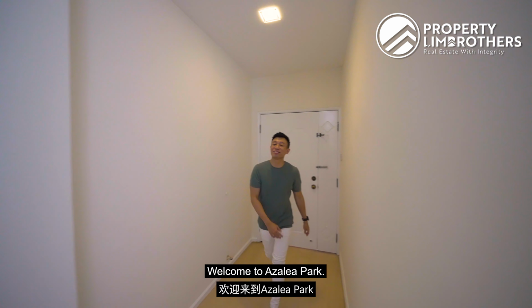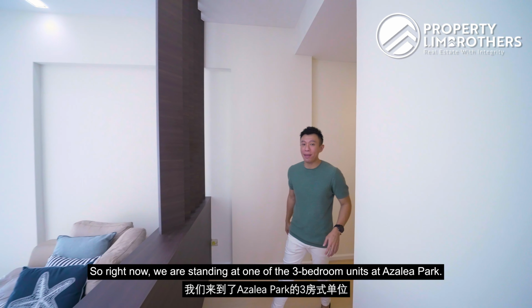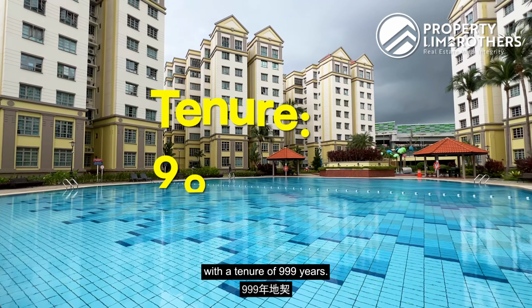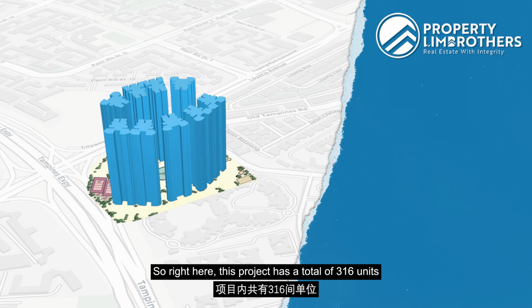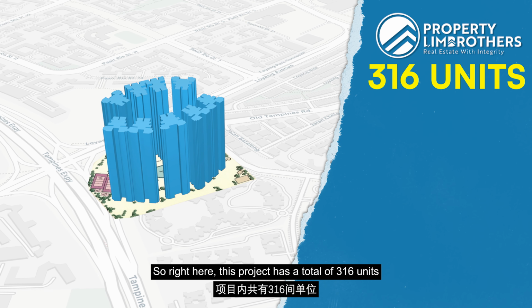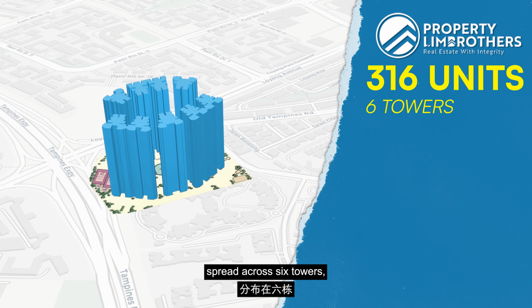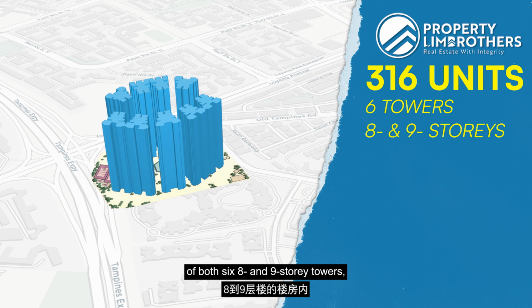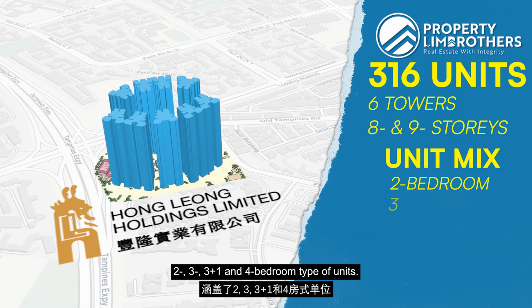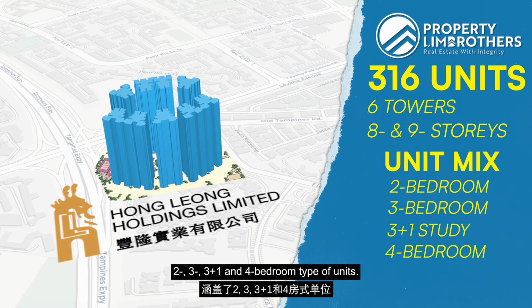Welcome to Azalea Park. So right now we are standing at one of the 3-bedroom units at Azalea Park. Azalea Park is TOP in 1996 with a tenure of 999 years. So right here, this project has a total of 316 units spread across 6 towers of both 8 and 9 stories. Developed by Hong Leong with a good unit mix of 2, 3, 3 plus 1 and 4 bedroom type of units.